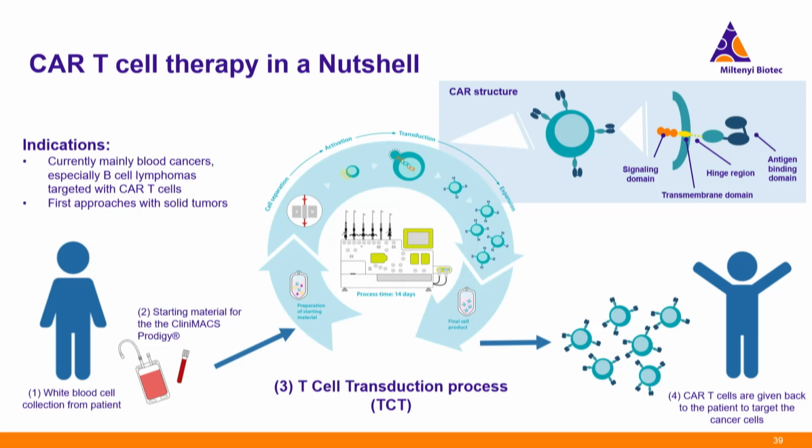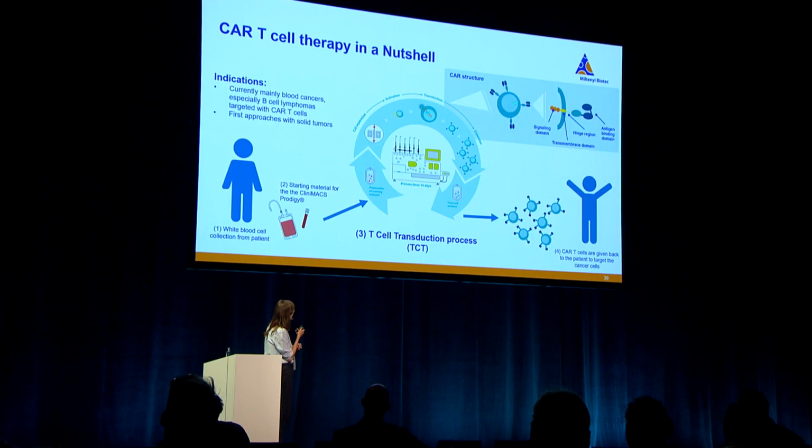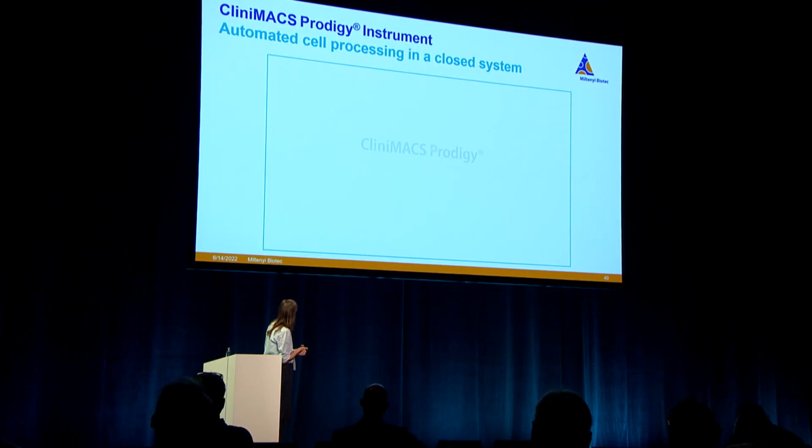The first step is the white blood cell collection from the patient in these kinds of blood collection tubes. That is the starting material for this CliniMACS Prodigy. So basically, you apply that bag on one of those things over here. What happens then is that the instrument, and this process takes one to two weeks, can separate the cells, genetically modify the T cells and reprogram them so that they recognize the cancerous cells. At the end, the cells get re-injected into the same patient and can cure the cancer because the CAR T cells recognize the cancerous cells. I also have a little video of how it works.